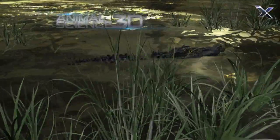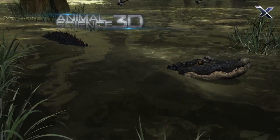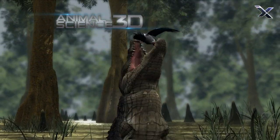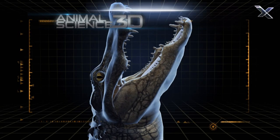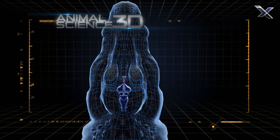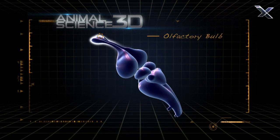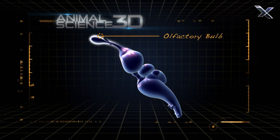Here, we see a hungry alligator on the hunt. He's designed to be an eating machine, and so is his brain. It's about the size of a walnut, and most of it is dedicated to instinctual behavior. That's why the olfactory bulb is so big. This gives the gator an excellent sense of smell.